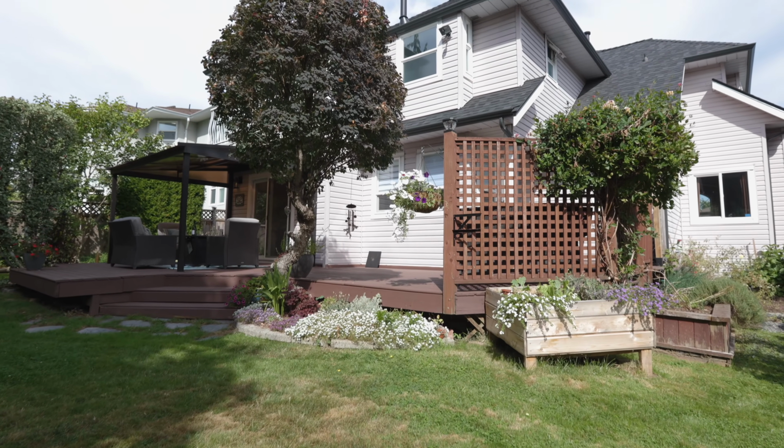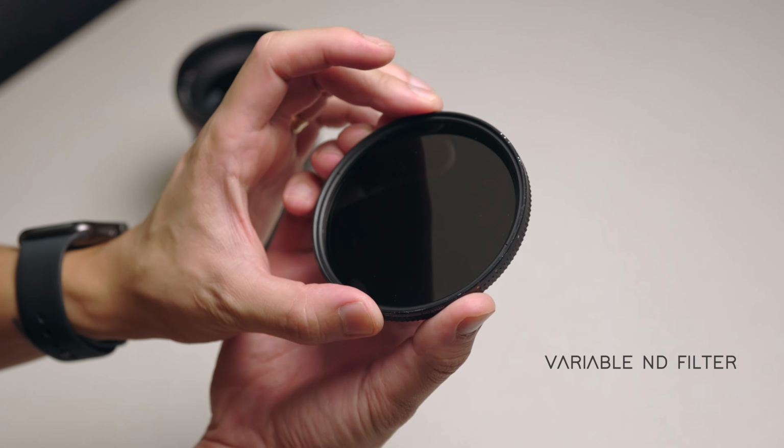For aperture, I like to keep it at 2.8 when shooting indoors or up to 4 when I'm shooting outdoors. So when I'm outside, I always put on a variable ND filter.